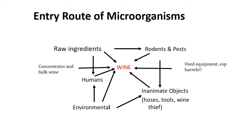The other thing I see a lot of problems with is used equipment, especially old barrels. Brettanomyces lurks everywhere, and once you've got it, you've got it. It's a winery transmitted disease, and once you bring it in, you bring it in. And for those of you who don't know what Brettanomyces is, it's a yeast that'll make your wine kind of smell medicinal in the best case. Worst case, it'll make it smell like a big pile of horse poo. And the place I see that come in most is from used barrels.